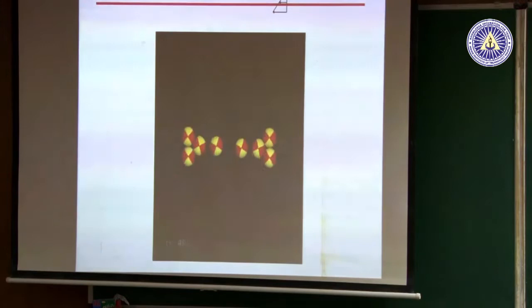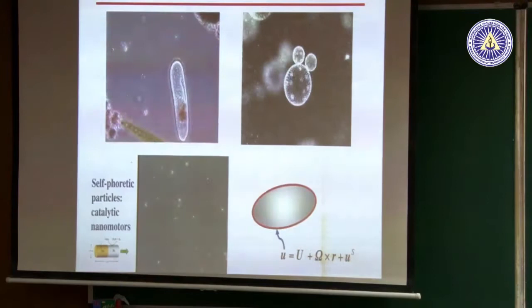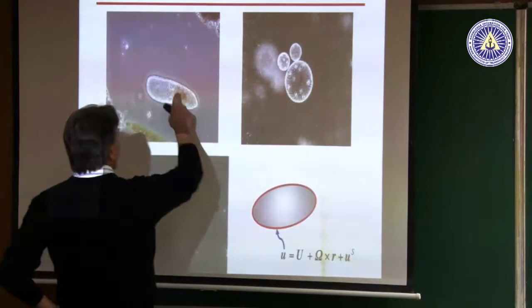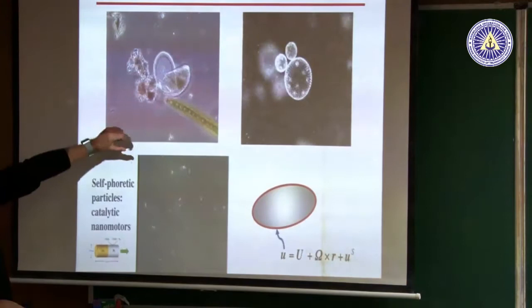Before I go to my suspension, which I'm going to get to, I promise you, I want to do this. I'm going to do self-propelled autonomous swimming things. I want to do a paramecium, with its little hairs on the surface. I want to do a Volvox, which is an algae colony, with little hairs sticking out like that. Or these are what are called catalytic nanomotors. These move by chemical reaction on the surface, and all these problems can be modeled with a little tiny slip layer of fluid on the surface.